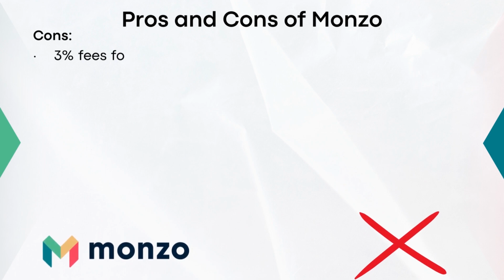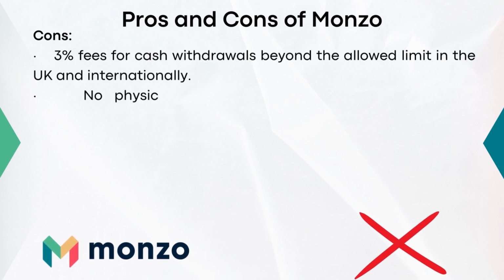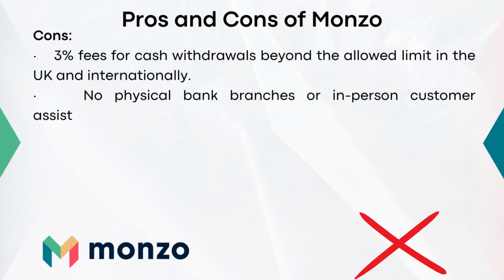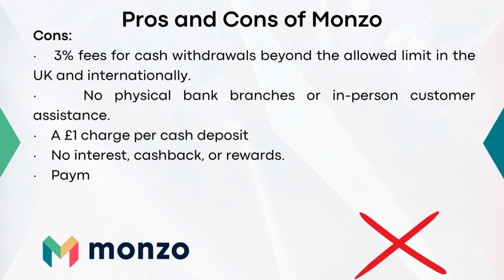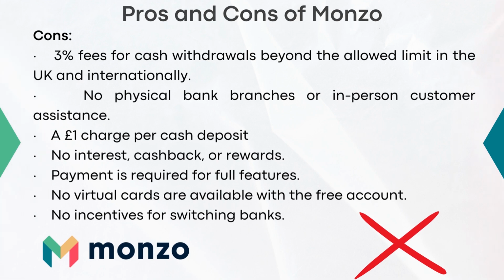Cons: 3% fees for cash withdrawals beyond the allowed limit in the UK and internationally. No physical bank branches or in-person customer assistance. A £1 charge per cash deposit. No interest, cashback, or rewards. Payment is required for full features. No virtual cards are available with the free account, and no incentives for switching banks.